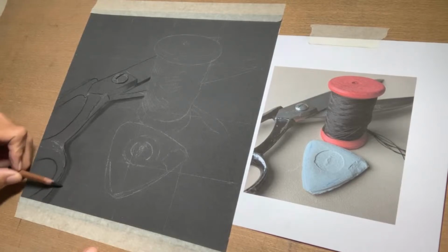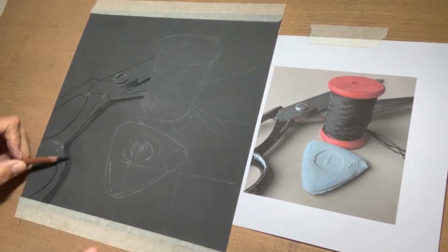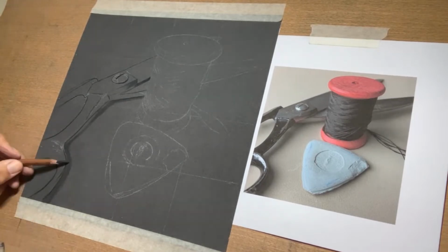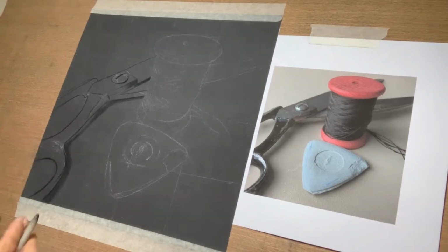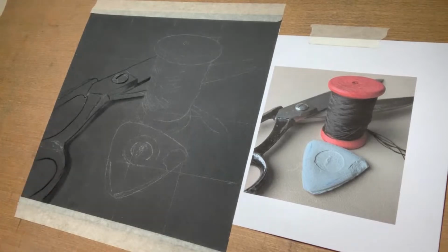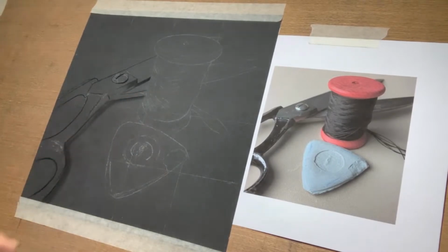So I'm drawing right up to the edge of the item that I want to produce, and then I'll feather the edges of the shadow, but I don't have to worry about that now. You can also use a blending stick to rub out or to blend. I'll show you more about that later. They're quite handy for just taking those marks away that you don't really want there. I also use my finger to blend. My little finger is very handy. It just seems to get into all those nooks and crannies.